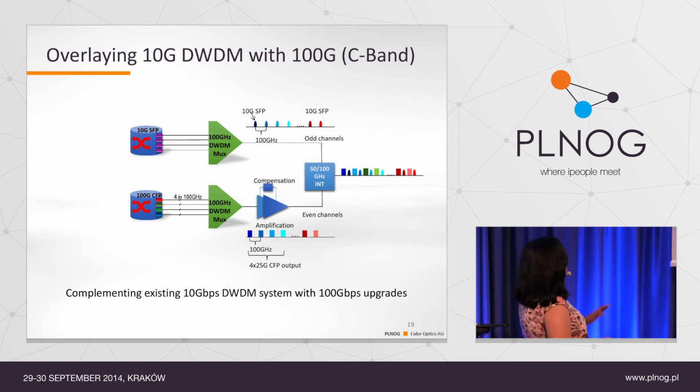Okay, let me go a bit further here. If you have already filled up all of your DWDM network here, then you can replace this 10G again with 100G transceivers. However, then you would need such a compensation and amplification block here as well. That would be additional modules that you'd have to add. What you can do rather is, if you move all of this to 100G, put them first together with an interleaver and move this block afterwards. However, this amplification needs to have a higher gain because now it's working with more 100Gs, and the dispersion compensation still works.